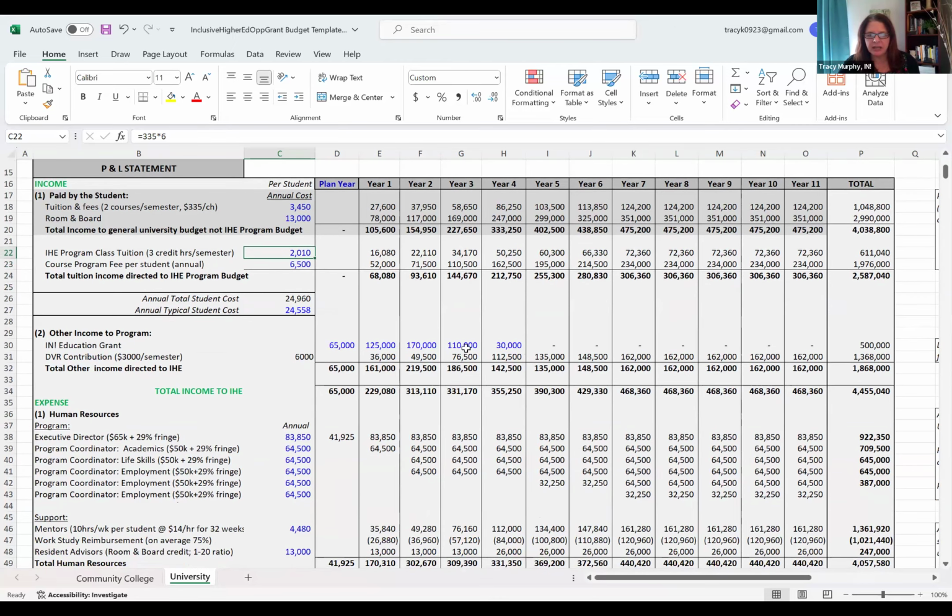So this is where you would plug in the anticipated amount for the grant over the 4 years of program development and 1 year of planning. And then this next line item, I talked about the DVR contribution. There is a specific line item on the voc rehab fee schedule that will allow for our schools to receive $3,000 a semester per student.